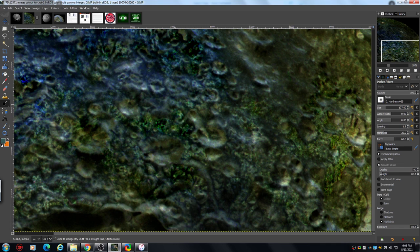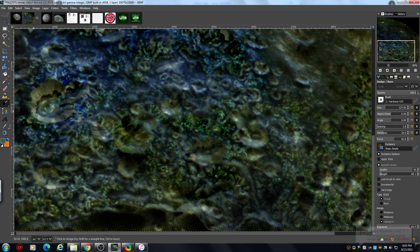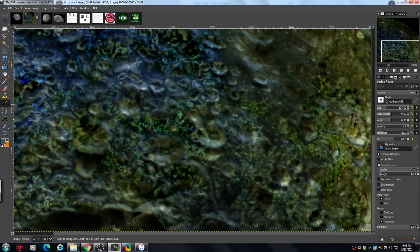Another one of these crater things, like this one. You can see, it's almost like slices, like here. I mean, is it actually a crater?